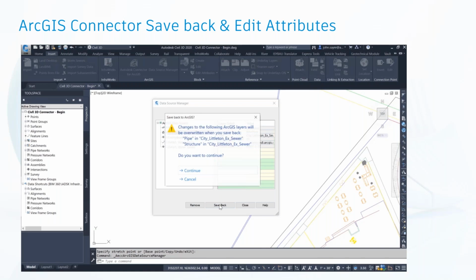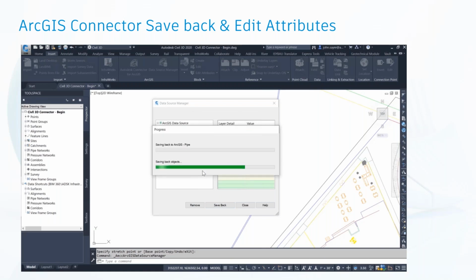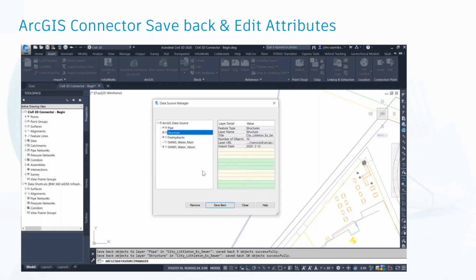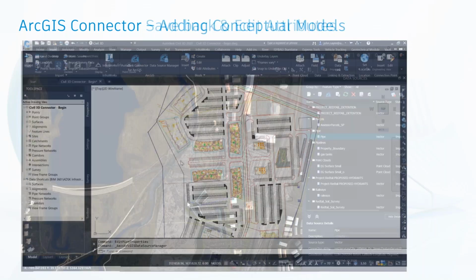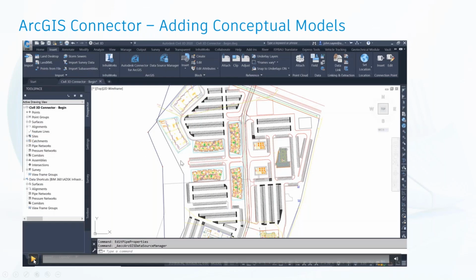Even here in Civil 3D, you have a data source manager in which you tell the software which data source you want to import, whether it's pipe network, parcels, pipes, things like that. Then you update it onto the ArcGIS website. So this was one of the key things that came through with the upcoming releases. It's already available for you to use, and ArcGIS Connector is adding conceptual models.